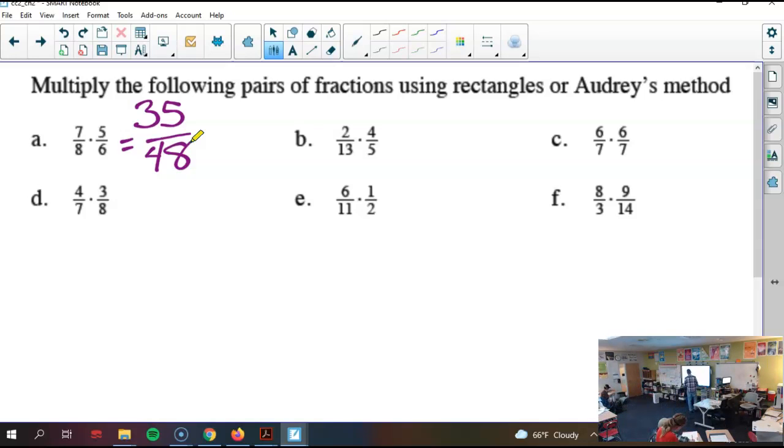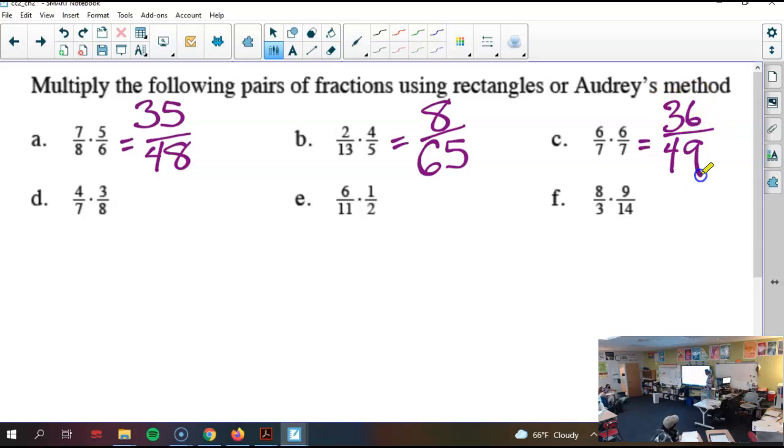Kylie in B, can you tell me what we get there? 8/65. 8/65 in B. Layla, what about C? 36/49. Dixito, what about D? 12/56. Any questions at this point?